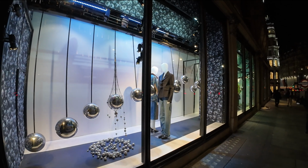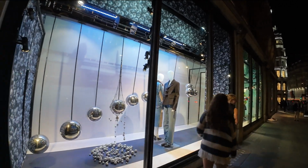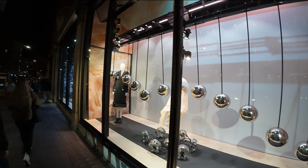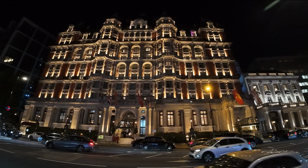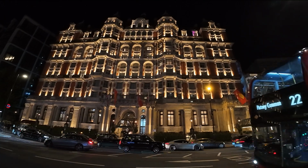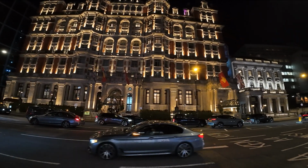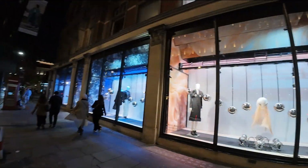There you go, models in there at the side. So another good thing about doing these videos, you get a chance to see what's in the shop windows and what's going on. So as we go past Harvey Nichols window, we'll show you some more windows there. And then we're just going to swing round, and on the other side of the road, that is the Mandarin Oriental Hotel here at Knightsbridge. And I know many people stay at that. And just to prove we're in London, we've got a red bus going past as well. Love the timing. But that's the Mandarin Oriental Hotel. It's lovely. Right opposite Harvey Nichols.